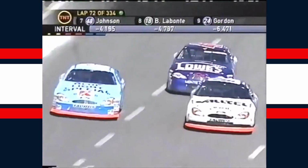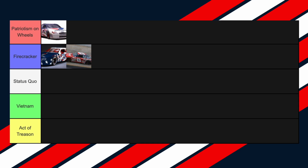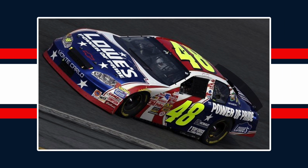Both versions of the number do its part, and while it may be a little bit generic compared to other cars, this is definitely a clean and simplistic Jimmie Johnson look. Gotta put this one in the Firecracker tier. The 2000 and 2003 schemes were bangers as well.